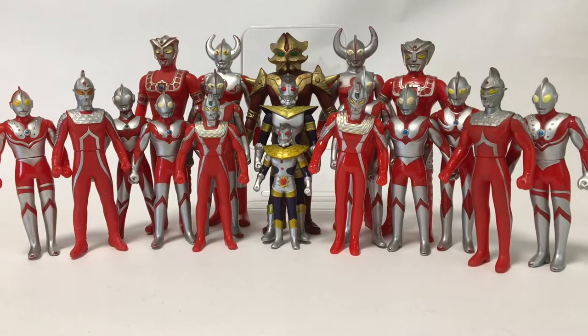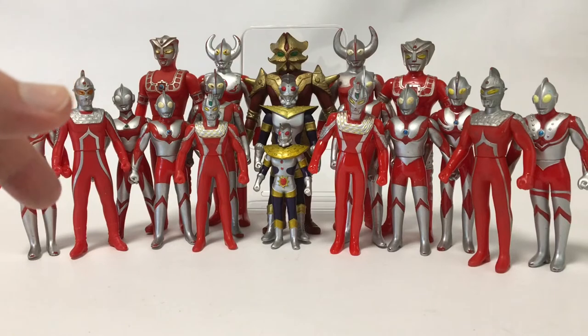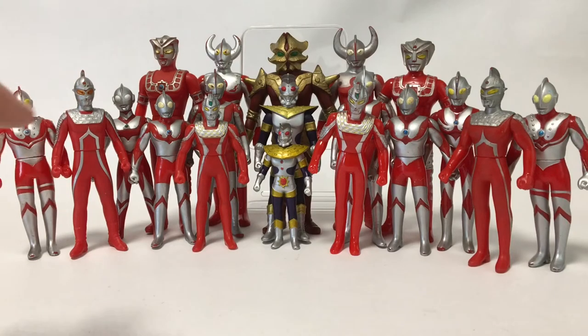Okay, and after a lot more work, here is most of the vintage retro era Ultraman things that were inside of that lot. Most of these are from the early 80s, Bandai 1983, up until the early 90s. And we've got a little host of characters here. And I've got some I put aside because I kind of wanted to talk about them also.